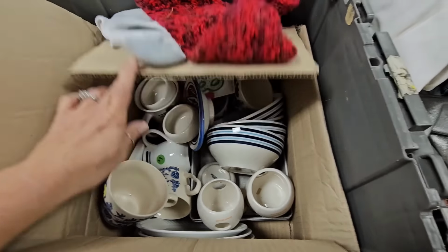And y'all, everything you see in this picture is thrifted. So this just shows you that you can go out, you can thrift different items and just put them together in the most beautiful collection.